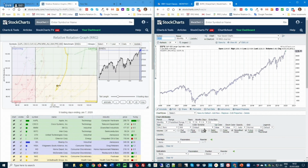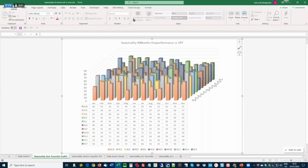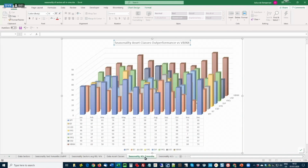I have worked forward a little bit. A lot of people asked for the spreadsheet that I created over the holiday period to visualize seasonality in a different way. This is a spreadsheet that I've been writing about in my blogs and in the DITC. I expanded that with seasonality for asset classes. And there is the chart right here showing the seasonality for various asset classes. It's not as pronounced as sectors. I think that's something that you can expect.